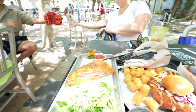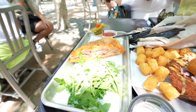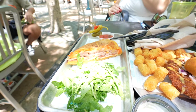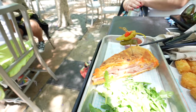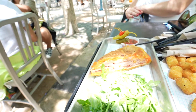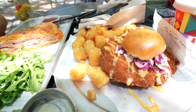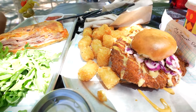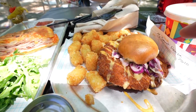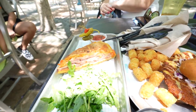All right, so this is the panini sandwich that we ordered. Just so everybody knows, you can order one like this for the entire family. This is the famous sandwich for $100. But for only $15, you could get this. And here's the chicken sandwich that we ordered. It's a very large chicken patty with basically a dinner roll, and with tater tots. So we're gonna go ahead and review it soon.